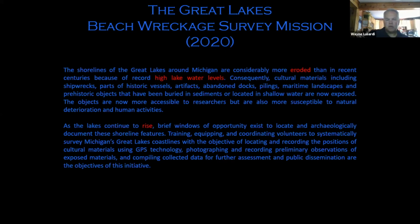Fast forward 7 years to what we're dealing with today. Now we have near record high water levels all over the Great Lakes, and the opposite is happening. Now the beaches, they're not being exposed, they're being eroded. And things like shipwrecks that were buried underneath the beaches, or were in the near shore environment and thrown up on the beaches, are suddenly being exposed for the first time since they wrecked in some cases. And very occasionally, you might find, again, just individual components, but sometimes, like we saw this last winter, entire shipwrecks are being exposed on the beaches, like down around Ludington and Muskegon.